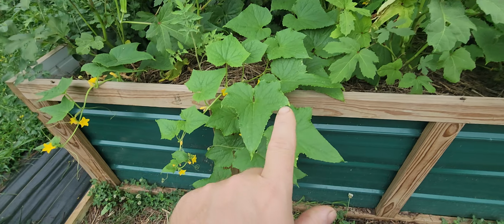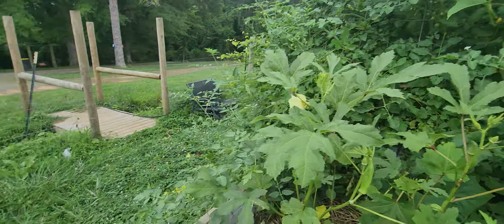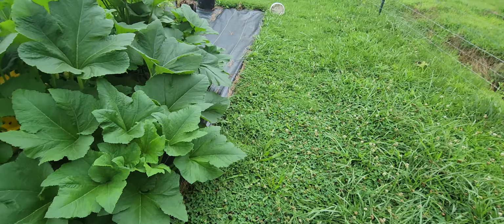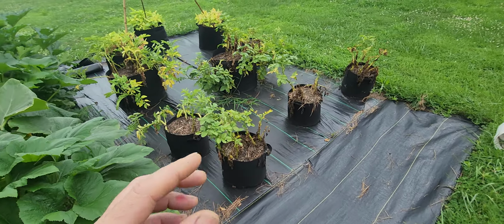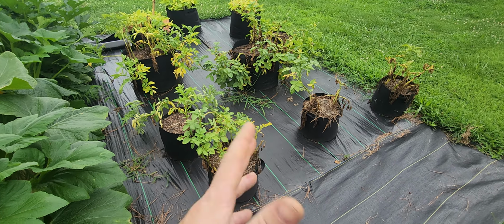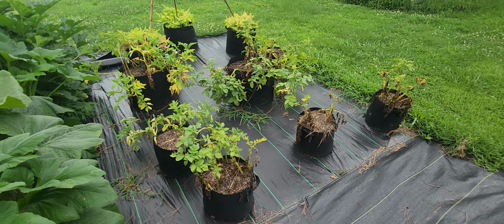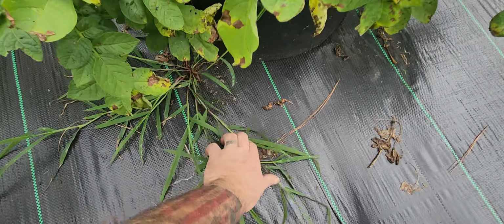And back over here, we got cucumbers coming all the way out. Ooh, I gotta watch for a snake. There is a snake that lives here somewhere. We had a bad windstorm. You might have seen my short where all my corn was blown over. It blew over my potato plants. They didn't recover real well. Like, I think they're about ready to harvest.